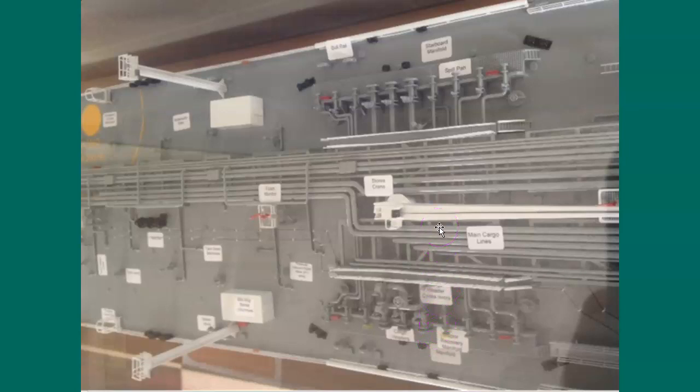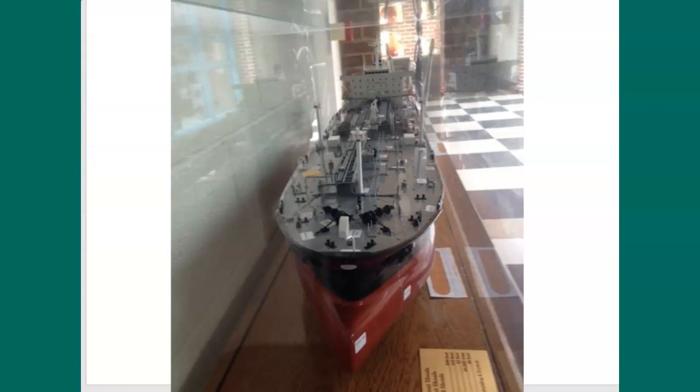The other thing that you can't really see when you look at this is that this particular icon right here where my pointer is says main cargo lines, and the other ones, the smaller ones, are going to be different types of cargo lines. Those might be inert gas systems, they might be vapor recovery, and we're going to talk about those as we go through class. So check that view out. That's a memorable view to you.